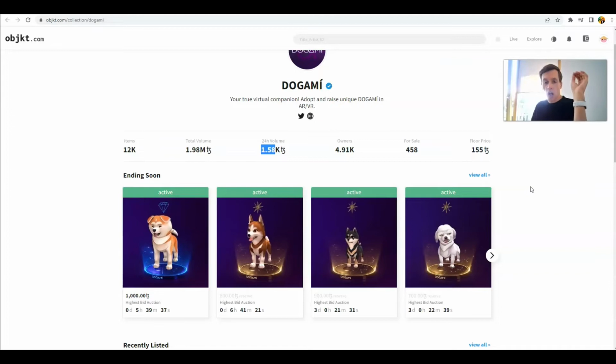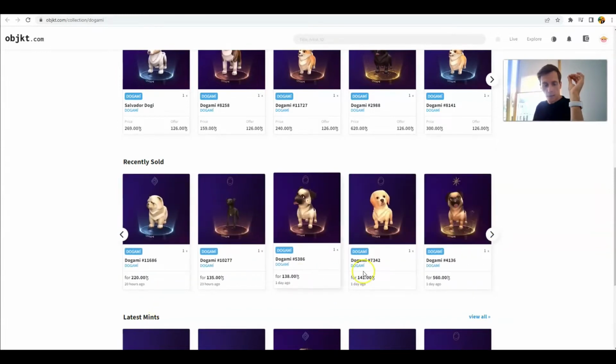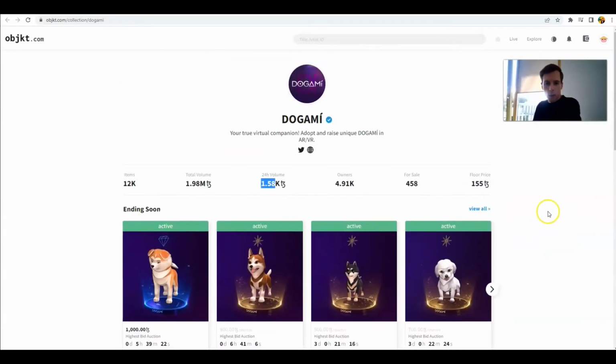$3,000 in the 24 hours, which is tiny. That's like 3 ETH. Yeah. So if you want to quickly see here, recently sold. Obviously, different rarities are going to sell for different amounts, but you can see not that many actually sell per day. Maybe like 10, sometimes 30, but it just depends on what's going on.